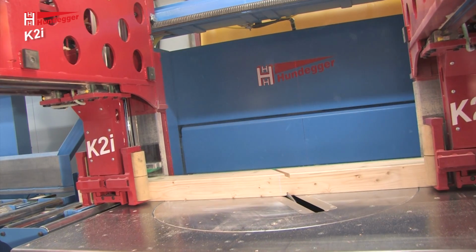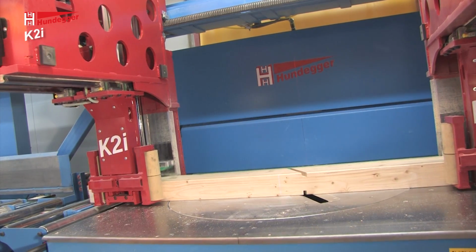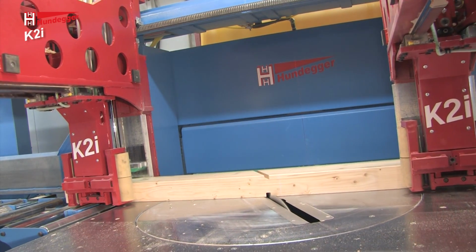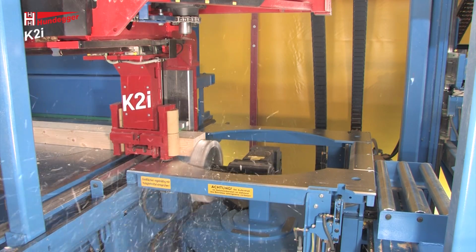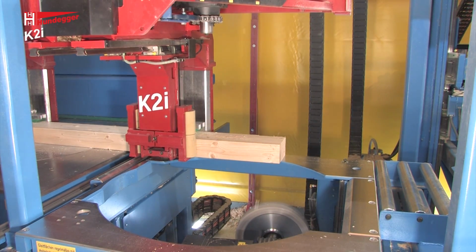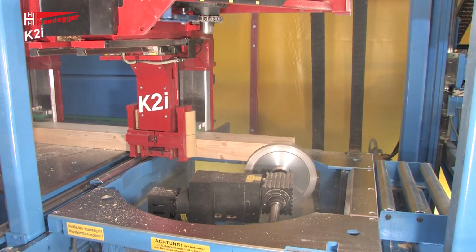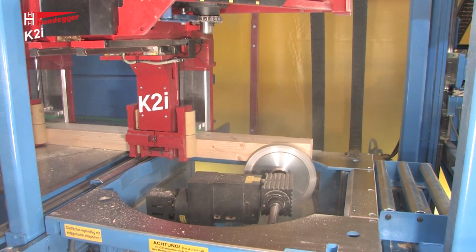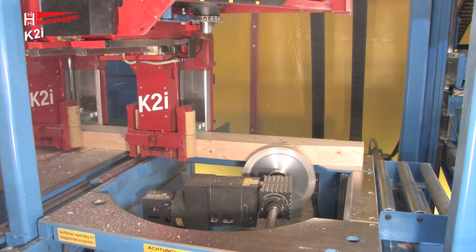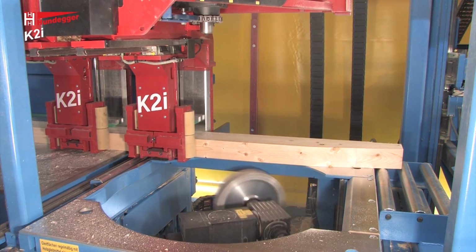Blocking grooves can also be made at any angle, width and depth by the simultaneous movement of the timber and saw. To avoid small off-cut pieces, the saw cut can be replaced by a mill cut. The cutting of a rafter end with a profile, a bird's mouth, and a sheathing relief cut is a good example of the flexibility and capability of the Hundegger Joinery machine.